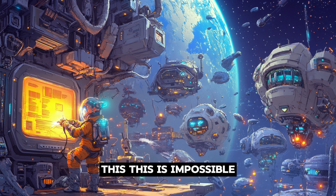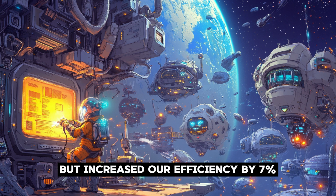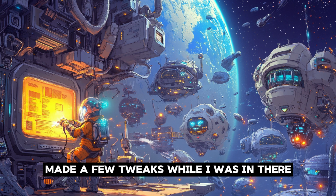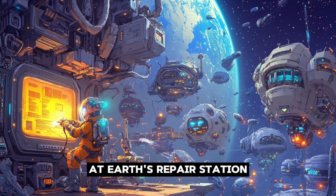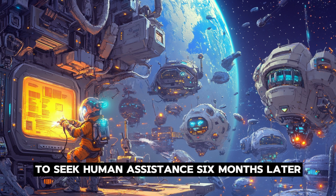"This is impossible. You've not only repaired the damage but increased our efficiency by 7%." Jack shrugged. "Your power cycling was overly cautious. Made a few tweaks while I was in there." News traveled quickly through the stars. Within weeks, another damaged alien vessel appeared at Earth's repair station. Then another. Soon, ships were traveling far out of their way to seek human assistance.